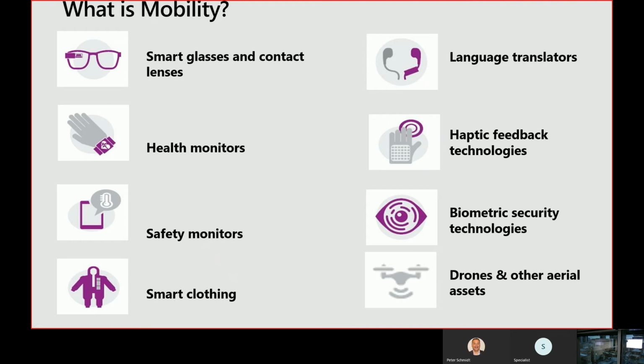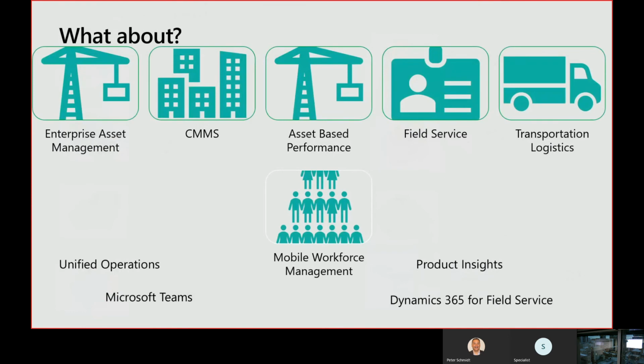And of course, we all know about drones and what's happening in that space and other aerial technologies, but tying more of that back into these sorts of services that we can offer. So what about enterprise asset management?